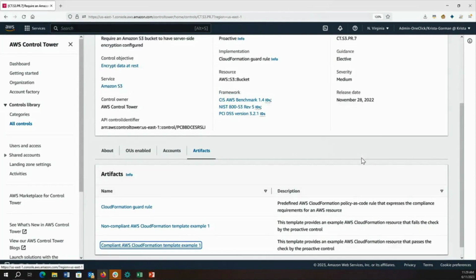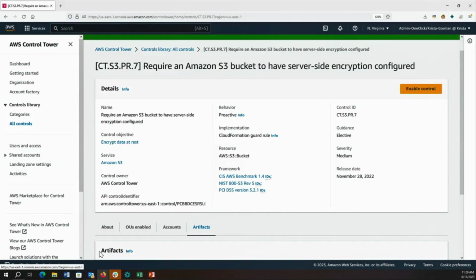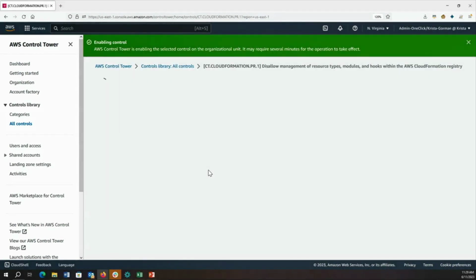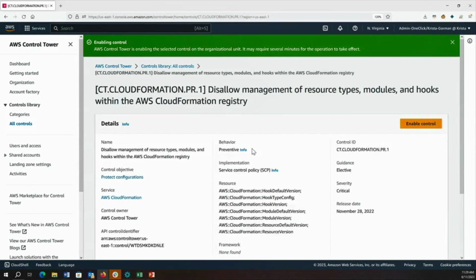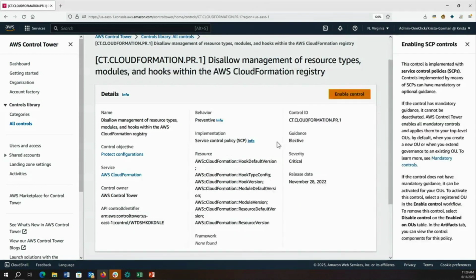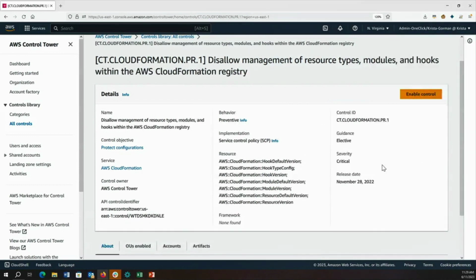But if we scroll down a little bit more, you'll see if we go back to the relationships that there is actually a dependent relationship. So before we can apply that proactive control, we actually need to apply this preventive control. If we were to try to enable that, it would actually be blocked. This preventive control is a service control policy that actually protects that hook mechanism that we're enabling, right?